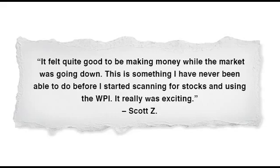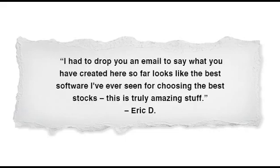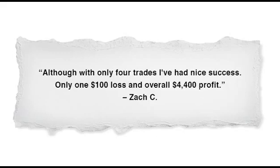It really was exciting. I made $20,743 in 9 weeks. I had to drop you an email to say what you created here so far looks like the best software I've ever seen for choosing the best stocks. This is truly amazing stuff. It showed me exactly how, when, and why stocks move, and when and how to get involved. Brilliant. Although with only 4 trades, I've had nice success. Only one $100 loss, and overall, $4,400 profit.